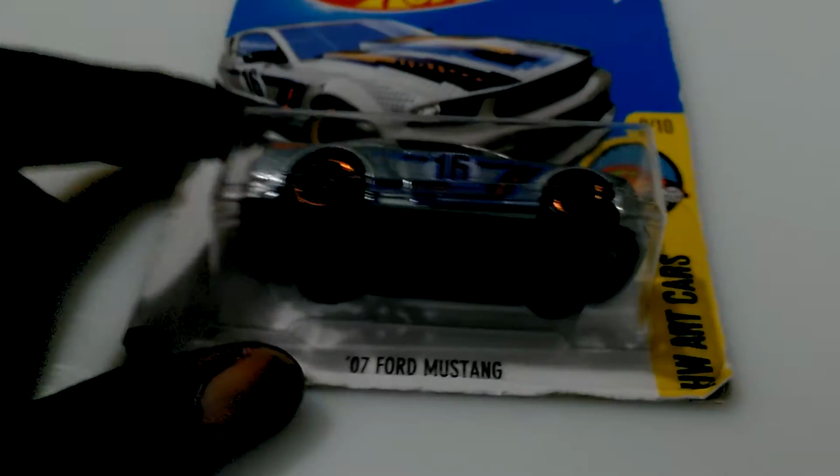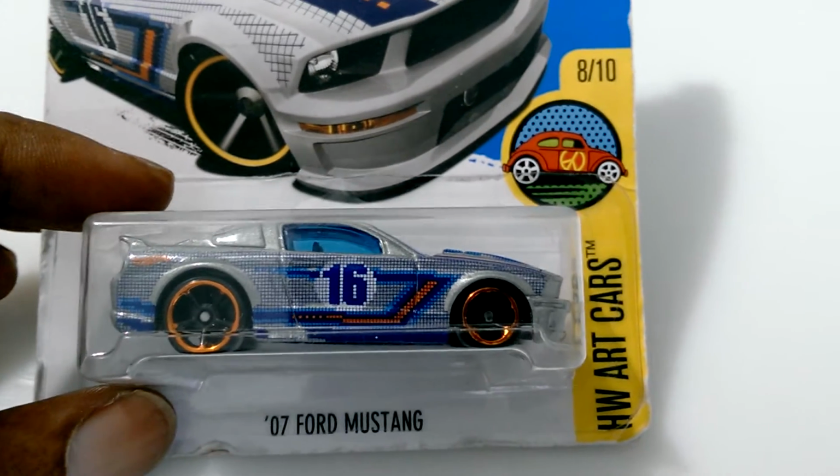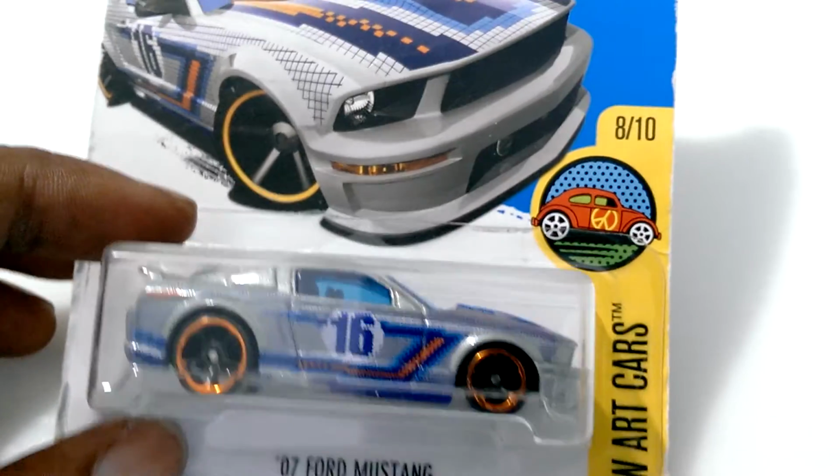Then I kept going and got to the next town basically, and I stopped at the Walmart there. At that Walmart, I found some older cars. I guess I'll just start with this here. It's a 07 Ford Mustang with '16 graphics. It's HW Art Cars, 8 of 10.